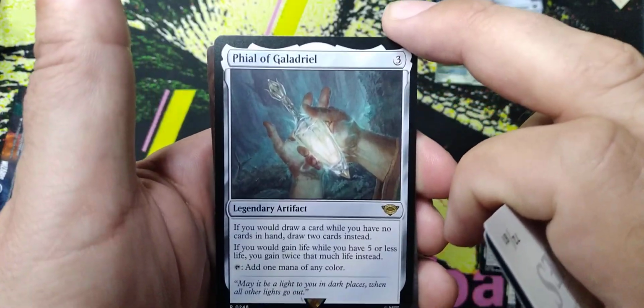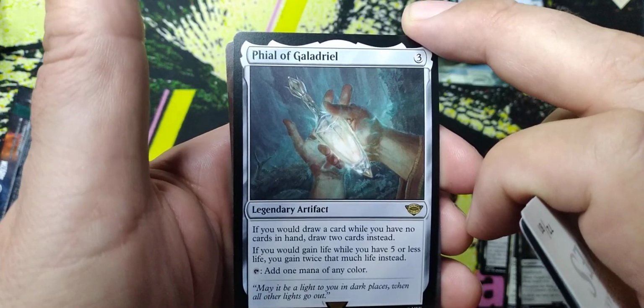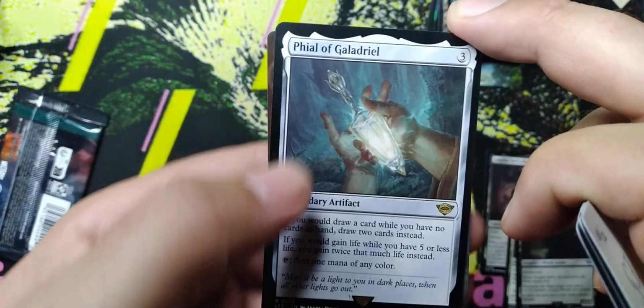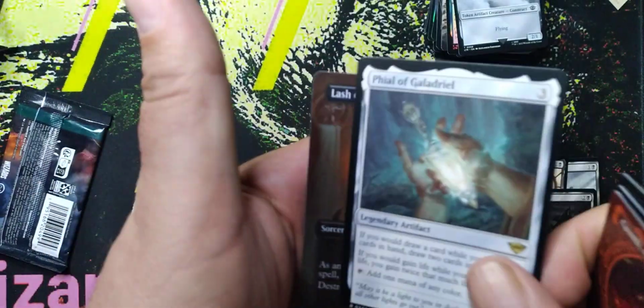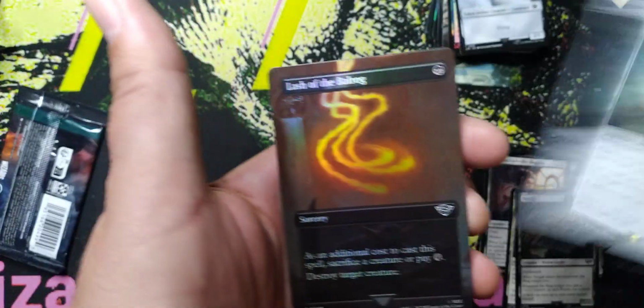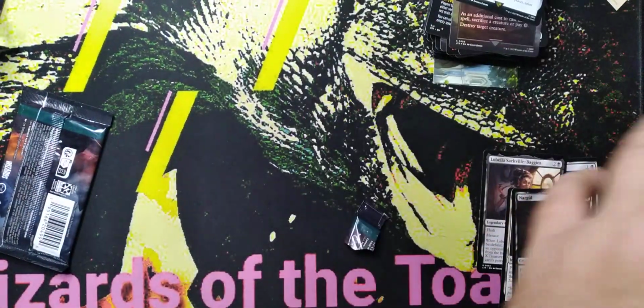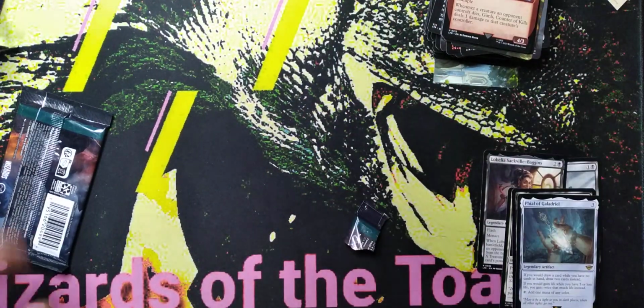The Phial of Galadriel. If you would draw a card while you have no cards in hand, draw two cards instead. If you would gain life while you have five or less life, you gain twice that much life instead, and then tap and add one mana of any color. Very nice. Lash of the Balrog. Oh, so much of seeings. Oh, terrible. Oh, and this. Oh, the minigame, the minigame to seal the deal. How rude. We'll keep Galadriel's Phial out. We like that one. There's probably some more good cards in there.